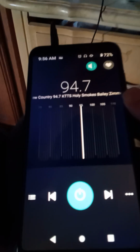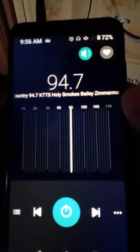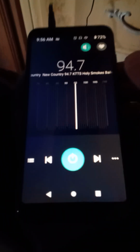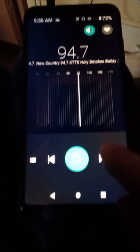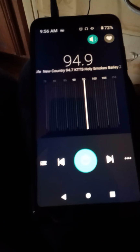KTTS right here in Springfield. But it's just quite interesting right now. I can hit seek and have Springfield, and also hit seek again and have Kansas City. Check this out. And then seek again. 160 miles out roughly, and it's seeking right now. So that's showing how well Kansas City's coming in.